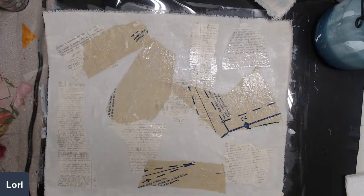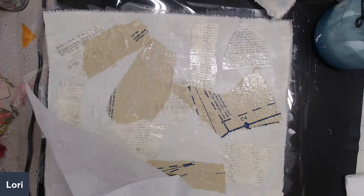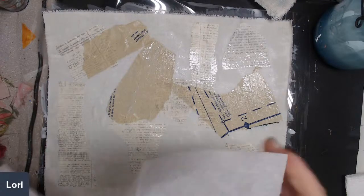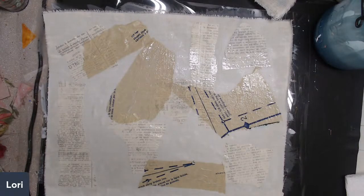Okay, let's see. Sometimes some of the napkins have that second layer, like a shadow. What do they call it? It's like a shadow where you can see. Now, the ones I have here today are not like that, but that might look cool. This one just looks dirty. So I'm just going to tear some of this.